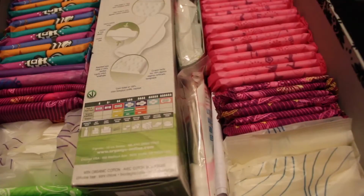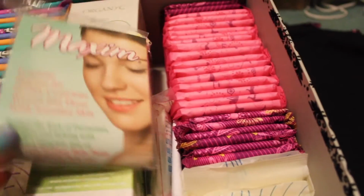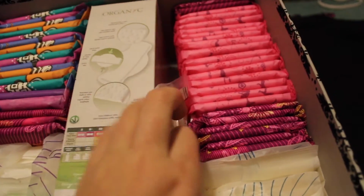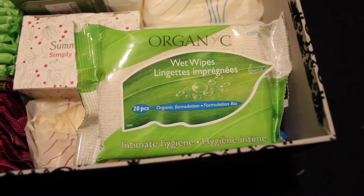Additionally, tucked in on the side, I have my Maxim samples, which I have yet to make a video on. I have their pads and tampon sample, along with their cotton product sample that they sent me. I also forgot to mention that I keep the organic wet wipes on top of this box.